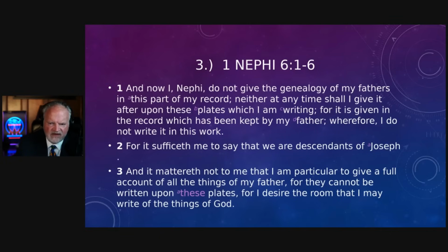Number 3, 1 Nephi 6, 1 through 6. This is the entire chapter. We're only 6 chapters into the Book of Mormon, and an entire chapter is given over to a discussion of this issue. This is what it says.